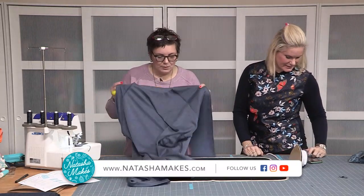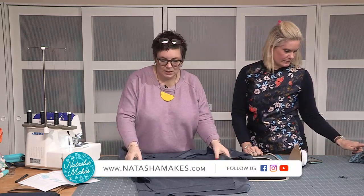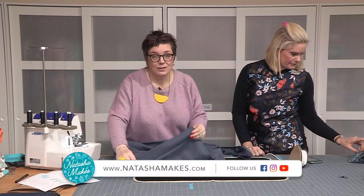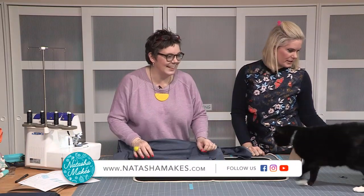So we've got the shoulders joined together and we can do the bands. Now, the bands are really easy to do. They are perfectly straightforward.